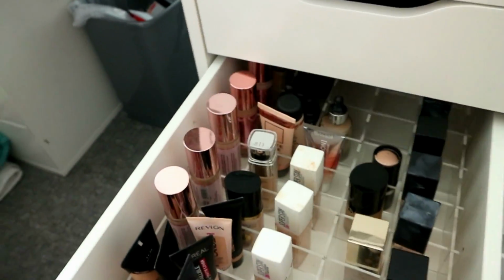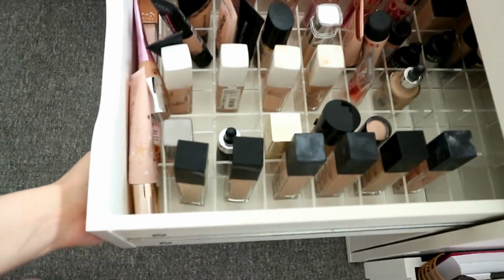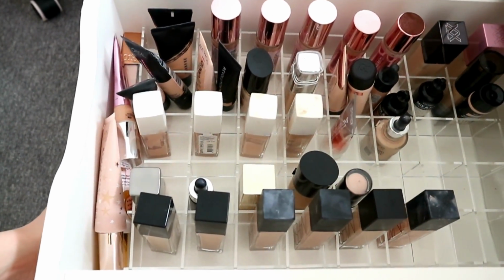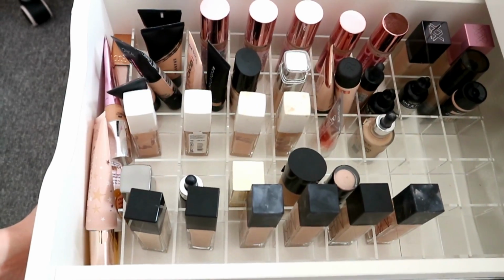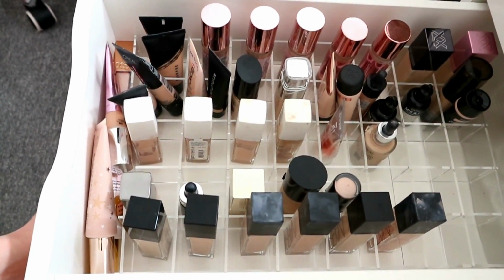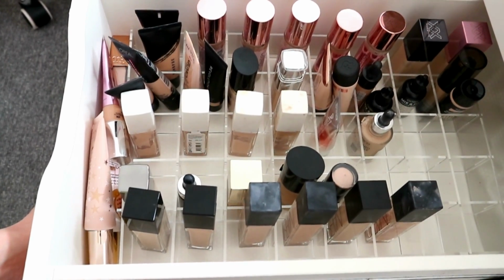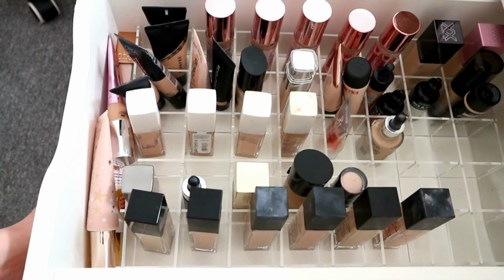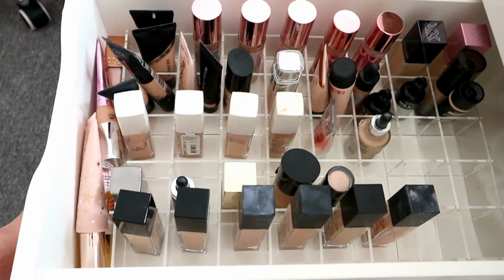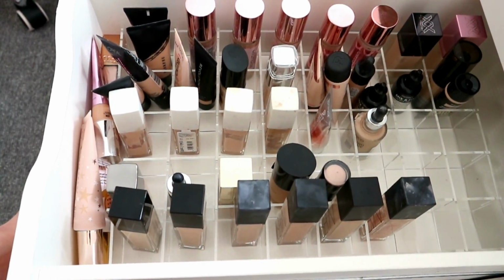And in terms of my drawer, let me just spin you around. It's just looking so much better. That's so much less than I had, and it's still too many. But I'm actually quite proud of myself. I think that's quite good. I think we have time to do concealers as well in this video, because I don't think that took me too long. So yeah, let's move on to concealers, I guess.